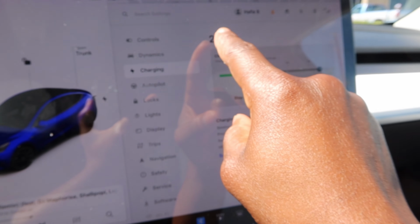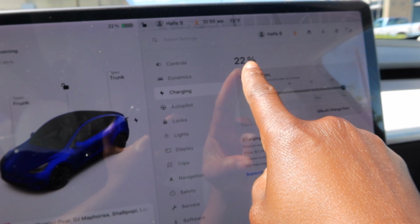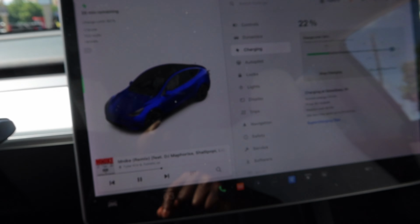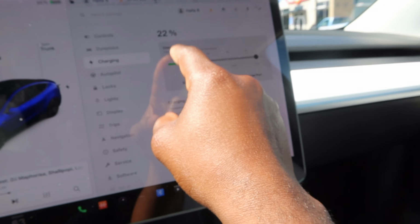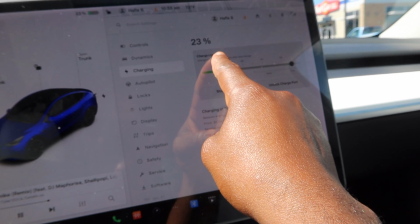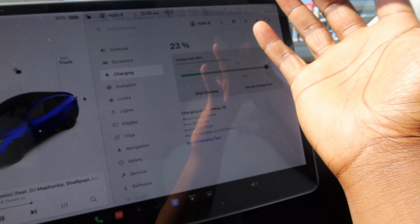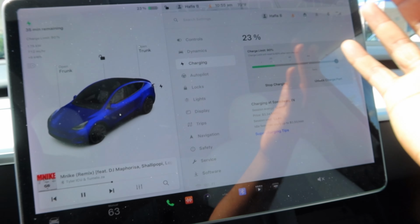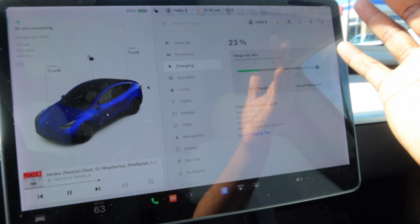I just stopped by GNC to get a little protein shake before the gym. Right now I'm at the charging station because my battery is running very low. 22%. I got 35 minutes remaining of charging, but really that 35 minutes is overexaggerated. Usually the recommendation is 80, but I go a little bit higher, to 90, because I don't drive it every day, to be very honest. You know what I'm saying? I might as well push it to 90 a little bit.